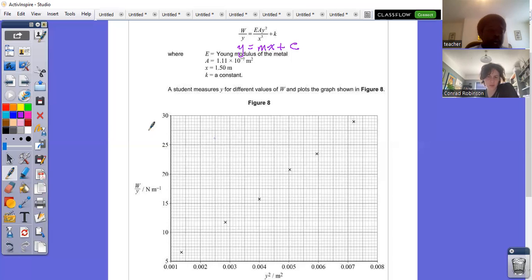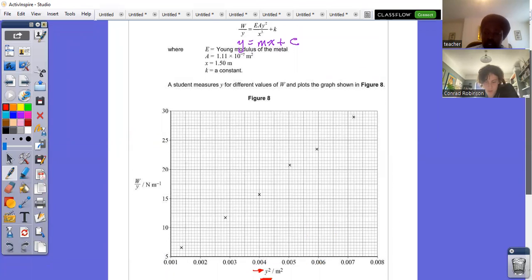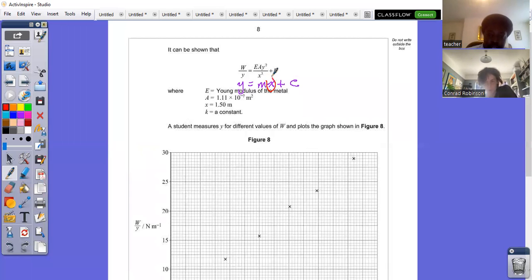So what you always do then, you ask yourself, well, what is on the x-axis? On the x-axis, there. Yeah, but look at it very carefully, not just y. Y squared. Good. You map it, literally mapping. What is on the y-axis? W over y. Thank you.